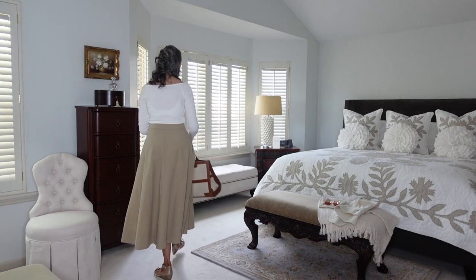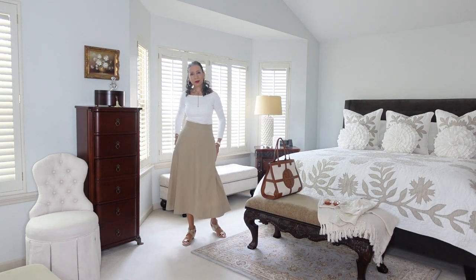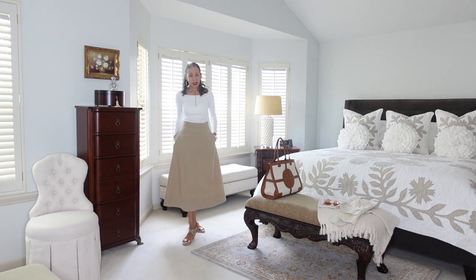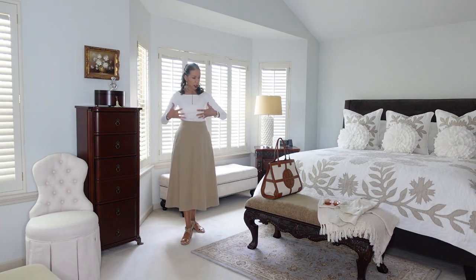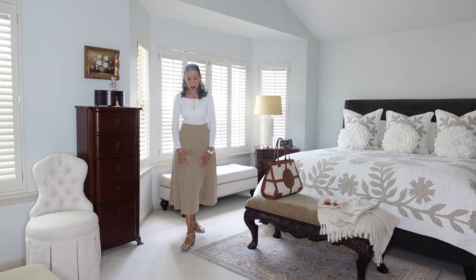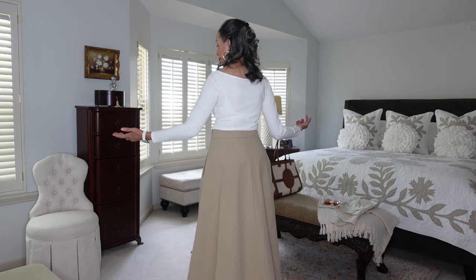But I just wanted to share that little duo with you, and you can change your look just by changing the shoes, and I could have changed the jewelry too. It's a skirt that could be casual. It's a skirt that could be a little dressier. It could go to the office if you're still working. It can go to church on Sunday.